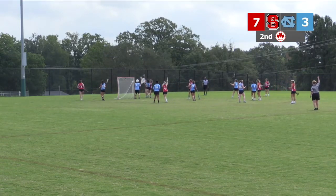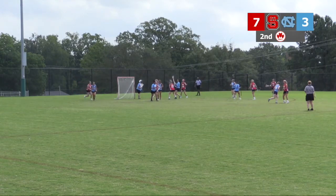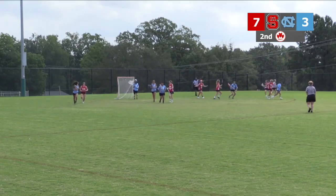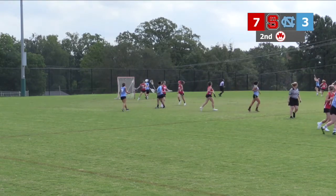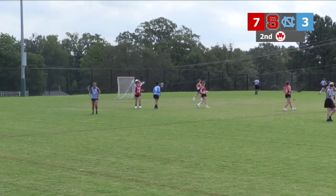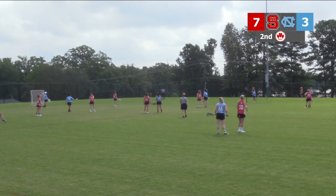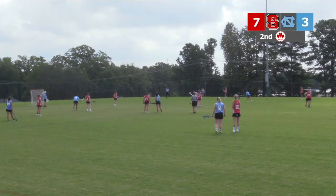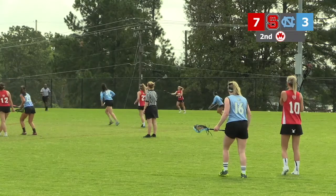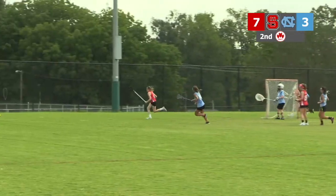Shot blocked there. That shot by Jennifer Woods blocked. Another one blocked. Oh, Tessa with 2 straight blocks for the Heels. Tessa with a strong defensive play. And that passes, and it'll go out of bounds and be State ball, as Megan Kane was the closest to it. So with 14 minutes and 38 seconds left, State leads UNC 7-3 in this contest.